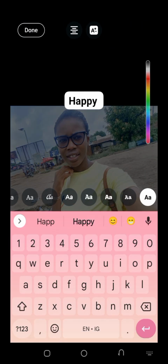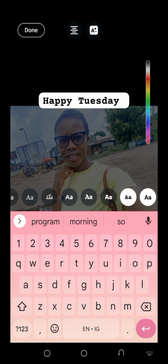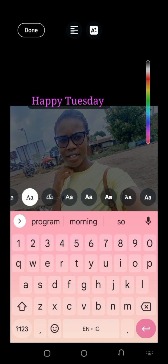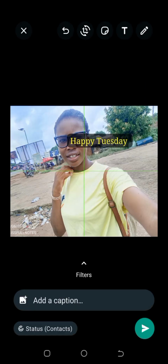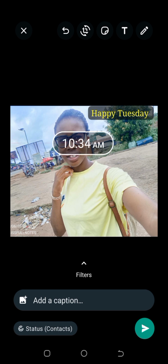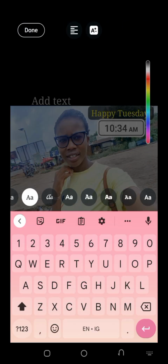I can also add text to my image, like you have it on Facebook and Instagram. You can now do so on WhatsApp, and also choose the particular kind of font that you want. Can center it, can change it, can go over the color stick and choose a particular color that you want. Then you place it. You can also reduce it, like the way you also do to your Facebook text. Once you type on your Facebook story or Instagram story, you can use your hand to just shrink it a bit, and it will be like that. So you can also add time sticker. It's up to you. If you don't want to add it, just delete it.